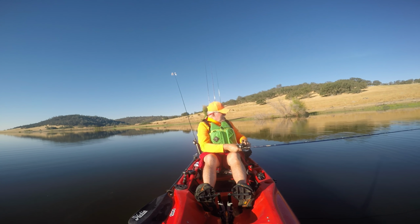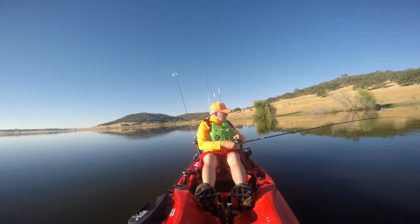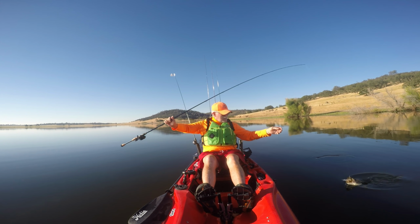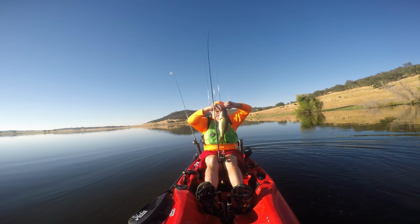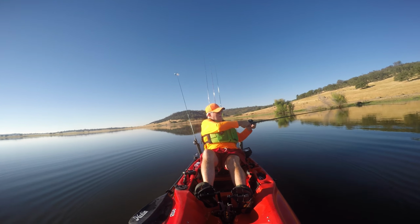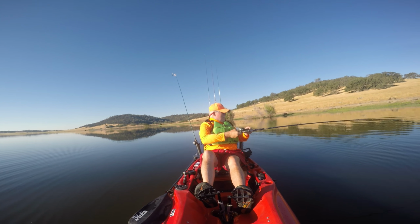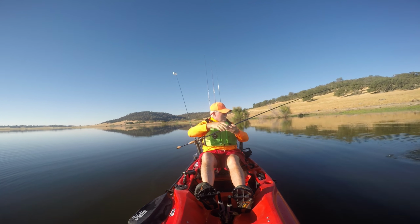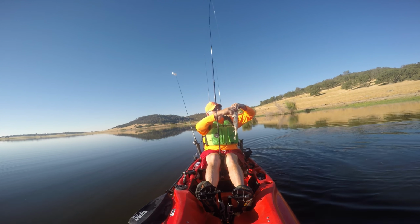Starting to lose track now. I think this is six, but maybe seven, I don't know. Okay, a little bit better quality fish. Alright, some more bites, there we go. All right, quality is starting to pick up here.